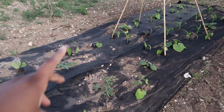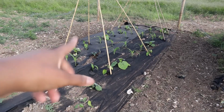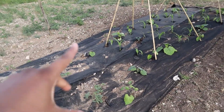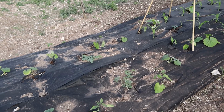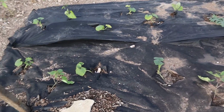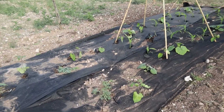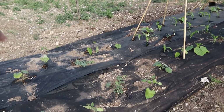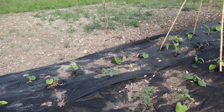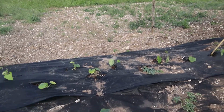I did that going on 3 weeks ago, and I added this one at the end of last week, the rest of the bed. This is a mixture of different winter squashes. Obviously, we've got the watermelon there, and we've got the French runner beans here called Enorma.